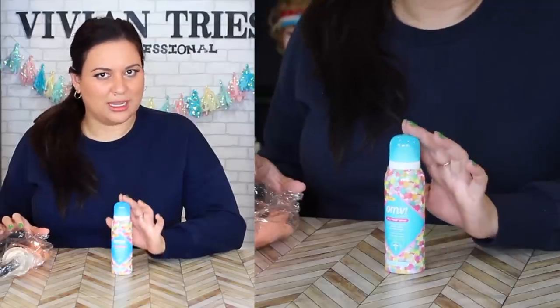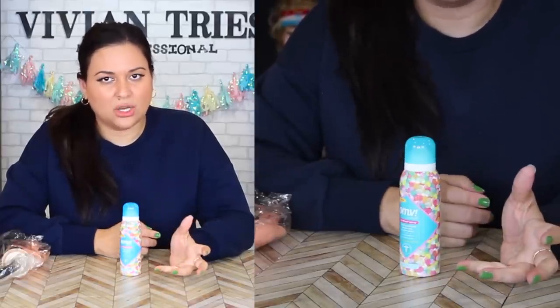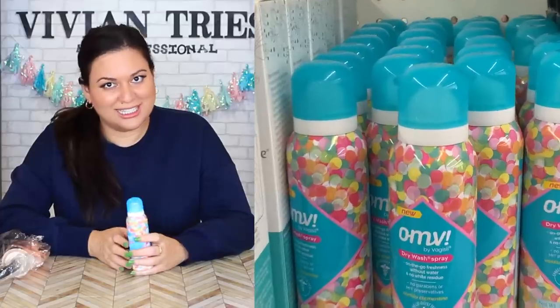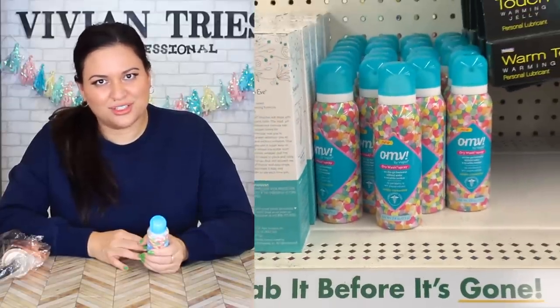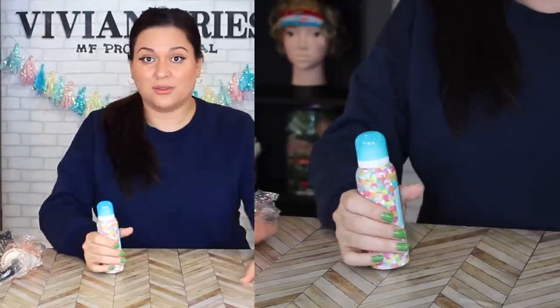Number two. OMV by Vagisil dry wash spray. At Walmart, this thing sells for $8.85. I found it at Dollar Tree for $1.25. Dry wash spray. Is that dry shampoo for your church? What are we talking about here? Why does it say dry wash? Dry wash what? I told y'all, don't be putting stuff on y'all's church.